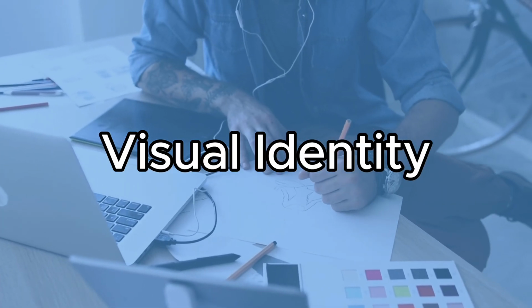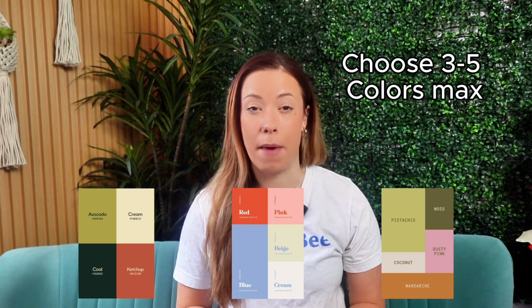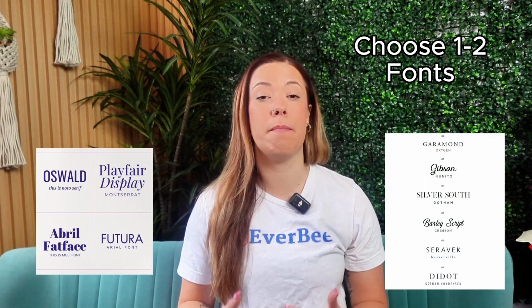Once you know what you're selling, it is now time to decide who you are as a brand, because your brand is what makes people choose you over the other options. Let's talk visual identity for a second. Do you feel like you are currently in a cohesive space? Or again, if you are starting from scratch, I recommend choosing 3 to 5 colors max and 1 to 2 fonts that match your brand's personality and how you want to be seen.